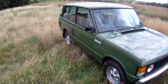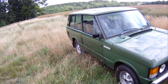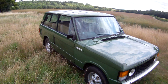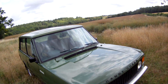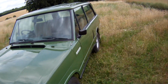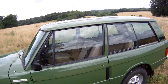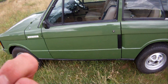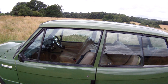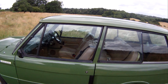Fitted with the correct wheels with a matching set of General Grabber AT2 tyres on it. It's got the correct door mirrors and everything. The only modifications from standard I can find on it: it's got a Motodrome steering wheel on it. It's carpeted. Originally it would have had hose-out plastic mats and stuff in it, but it's been carpeted, and it's got a nice upgraded Clarion radio CD system.